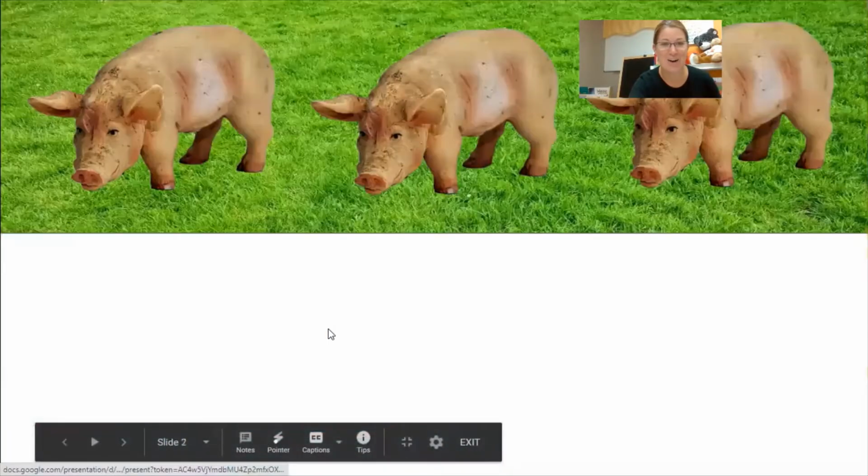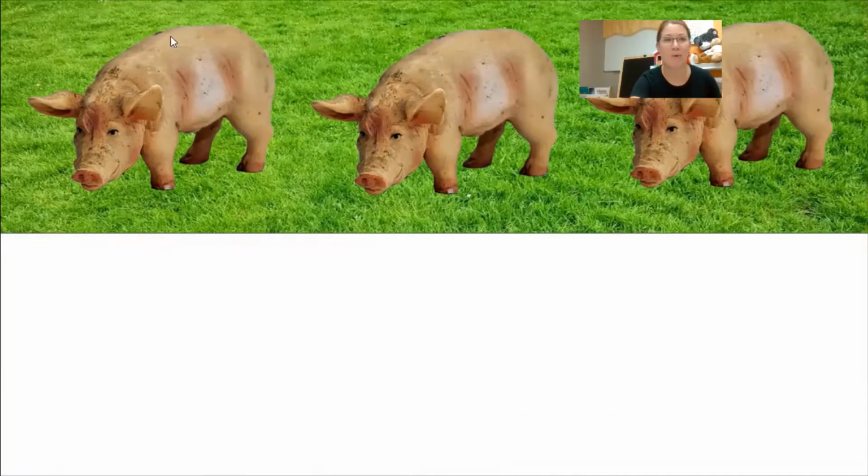Let's check it out. Ooh, here are some characters in our story today. What animal do we have here? You're right, it's a pig. And how many pigs do we have? Yes, our story is about three pigs, but they're not just any pigs.